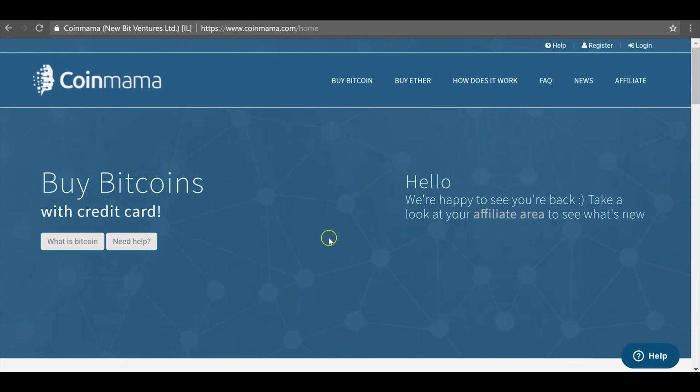So CoinMama is the exchange that we're going to be using, at least in the USA, that I prefer to use because it's faster. Fees are a little higher, but you get your coins fairly quickly.